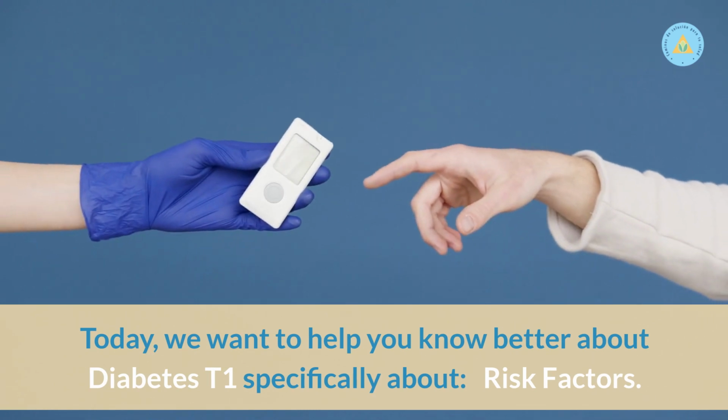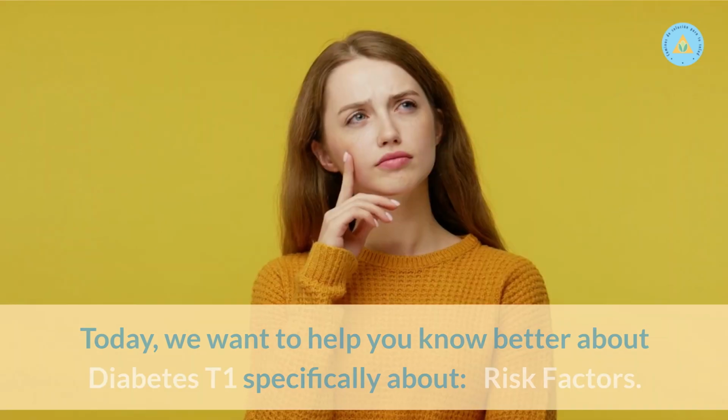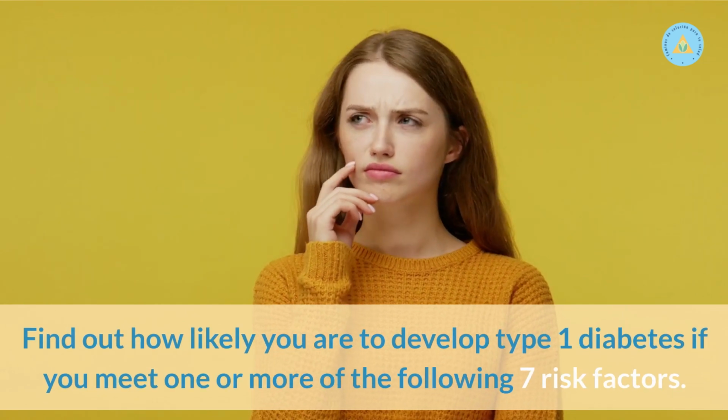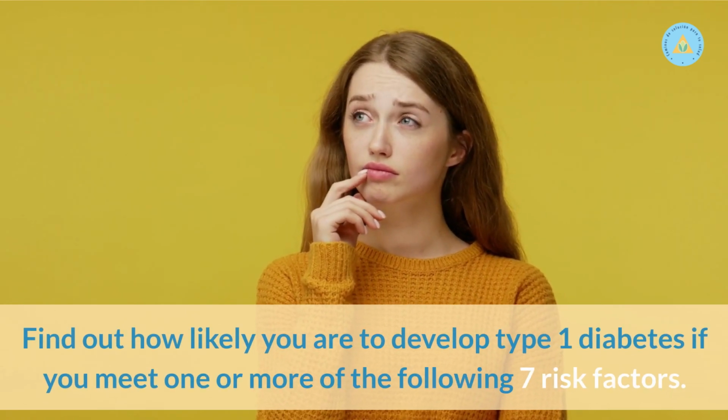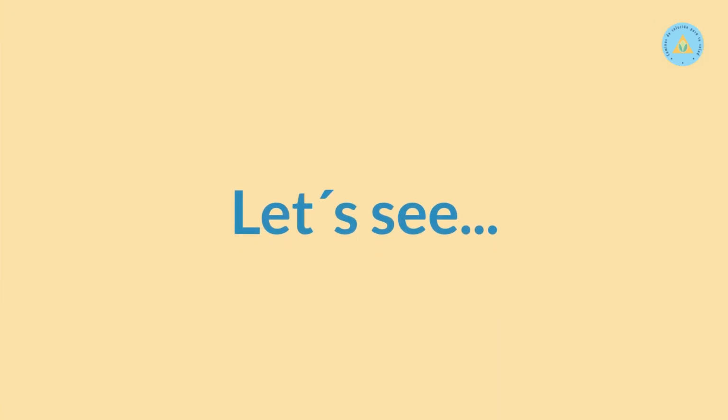Today, we want to help you know better about diabetes type 1, specifically about risk factors. Find out how likely you are to develop type 1 diabetes if you meet one or more of the following 7 risk factors. Let's see.